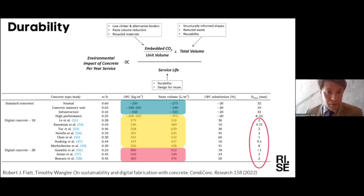However, when we talk about environmental impacts, we have to remember that we have multiple aspects of sustainability, which is embedded CO2 per unit volume, and in that case 3D printing is actually not that sustainable because we are using quite a lot of binder compared to normal concrete, as you can see in this table from an article listed below. The average paste volume or OPC content is around 500 kilograms per cubic meter, while in normal concrete it can be around 200 or so.